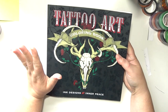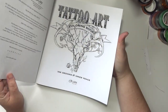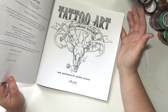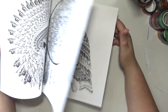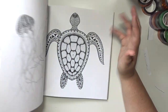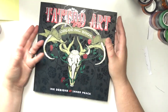This is Tattoo Art Coloring Book. Ink Designs for Inner Peace. And this is by Lark. Yes. That must be the publishing. Yeah, Lark Crafts. This can definitely go in the stack of coloring books that I wouldn't mind just getting through and getting out of my collection.